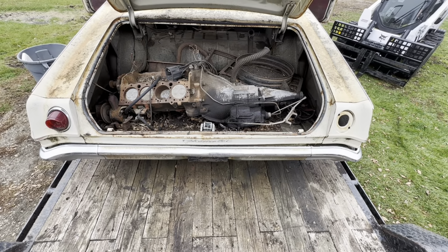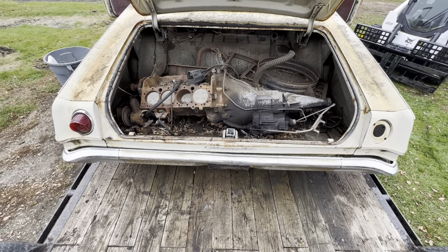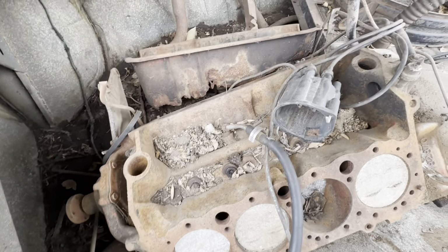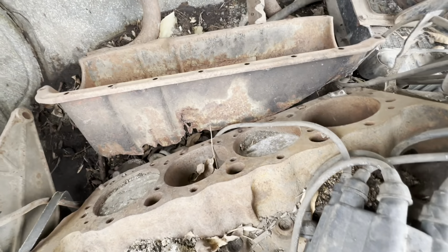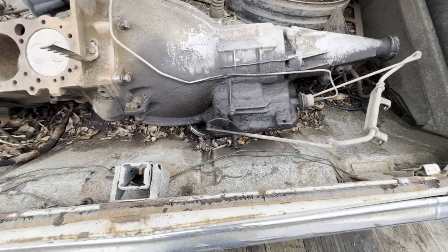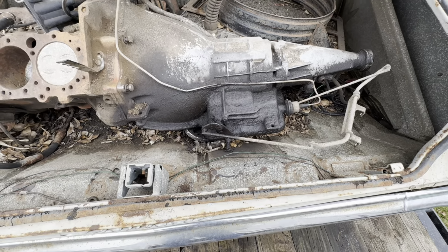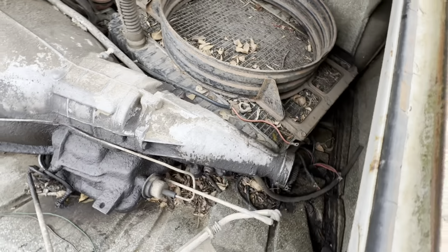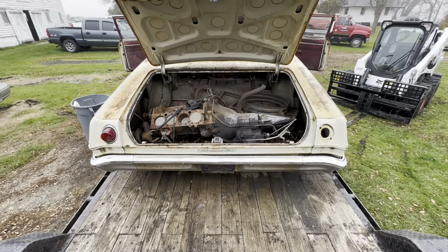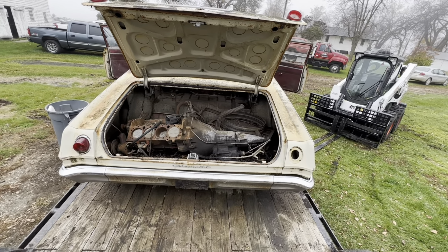I mean, there's worse things a guy could dig out of the trunk. I'll take it. I don't know. Maybe the block is rebuildable. I have no idea. At least it's been under cover. That is a Powerglide. I don't know, not real good with identifying the transmissions, but yeah, that's pretty neat. At least it's something. Should make it look a little bit better when we get that out of the car here.